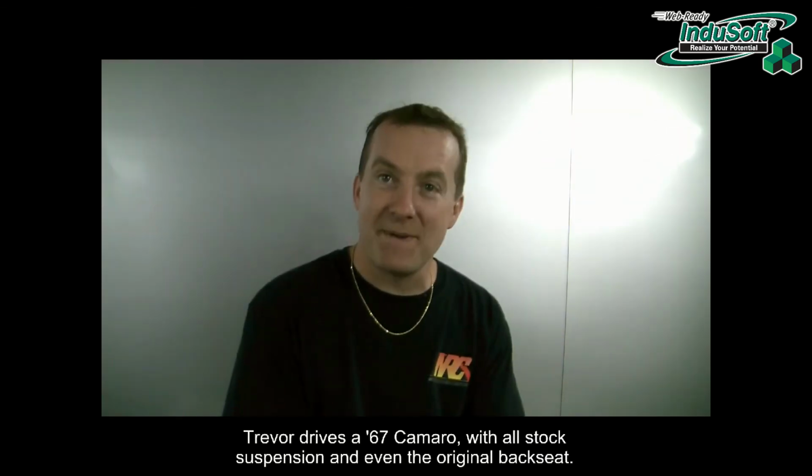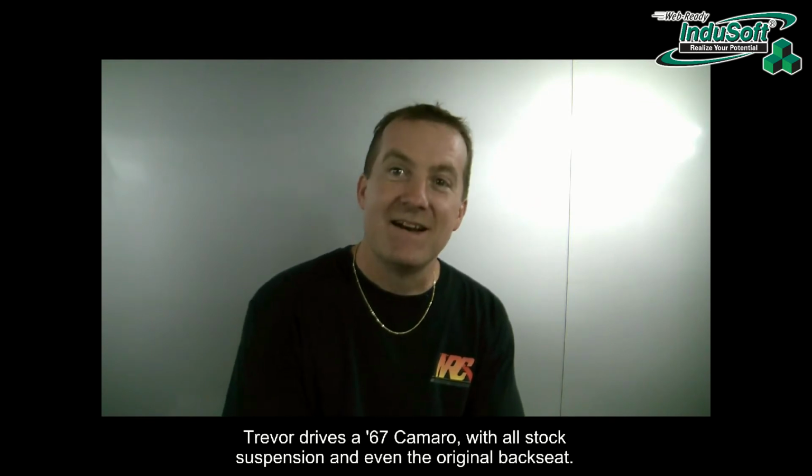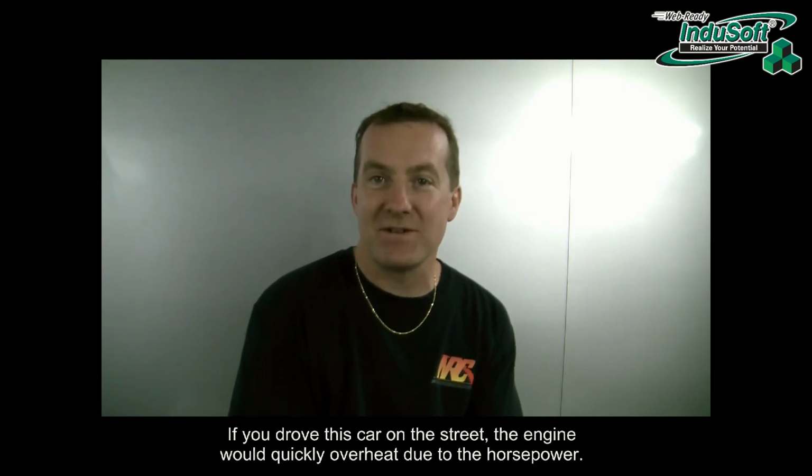Yeah, it's a '67 Camaro. It's still on stock suspension. It still has the back seat in it. Pretty much still almost could be street legal. Pretty much the way the engine's designed, it would overheat before you could really drive too far on the street.